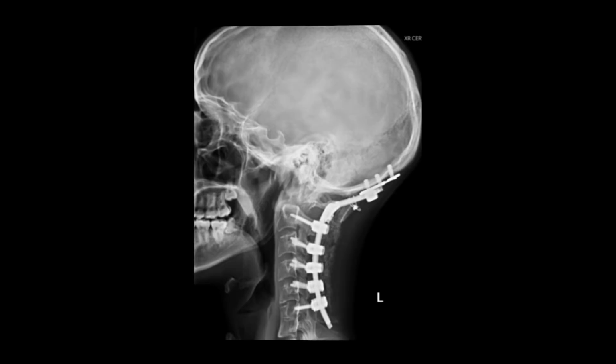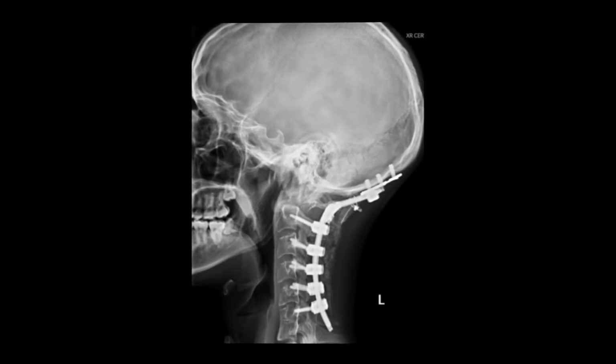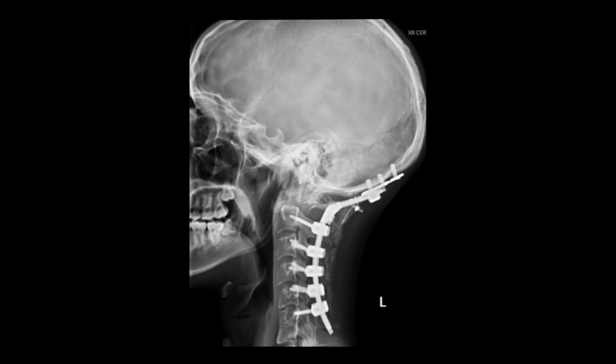It was a pretty short operation, very little blood loss, very easy to do, and to go from the occiput to the cervical spine and have everything line up beautifully, because that angulation, even if one screw is off like this, I can tilt the screw head to one side and laterally on the other one, and the rod just drops straight down.